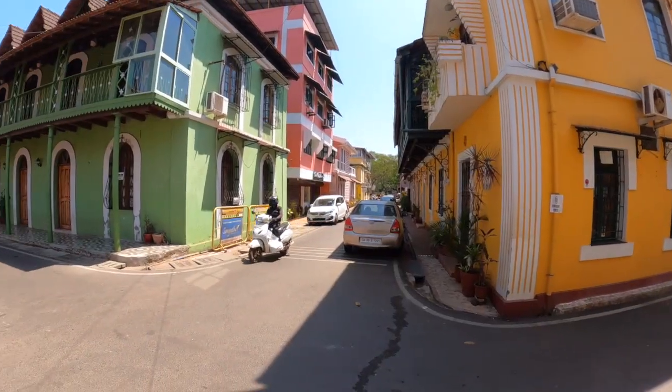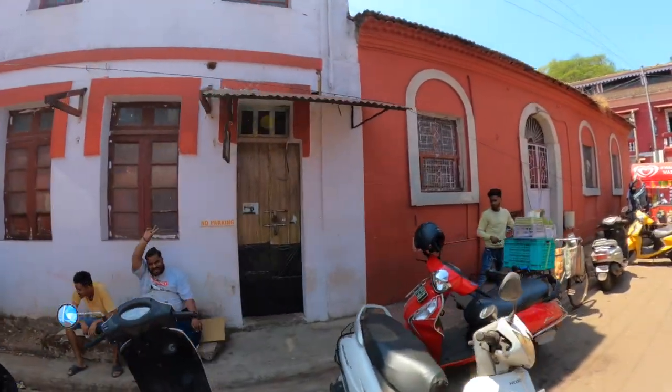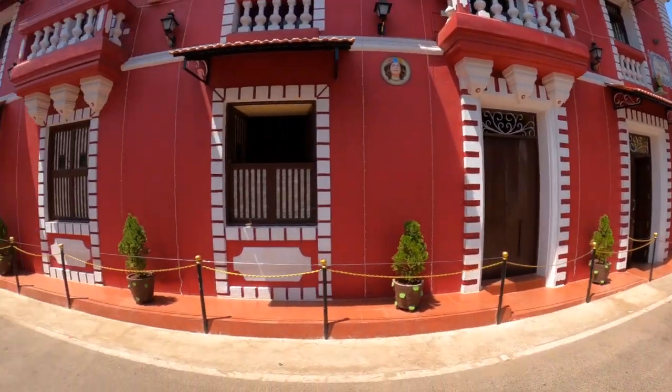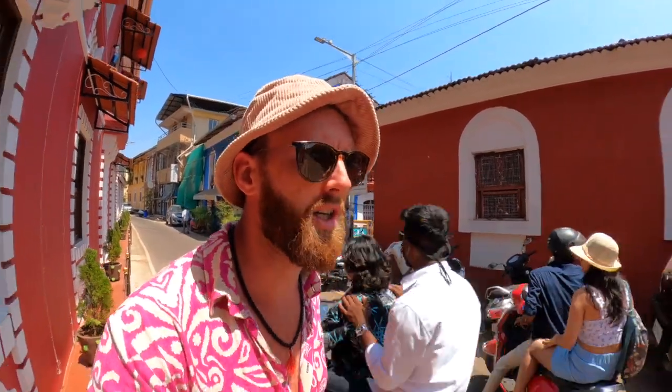Buenos dias. I'm currently in a new area of Goa. Hey, well done to me for finally escaping Palolem. And hey, how are you? Good. So now I'm in Panjim. It's got all these colourful buildings, colourful people, and it's called Fontainhas. It's the old Latin quarter here in Panjim, which is actually the capital city of Goa.